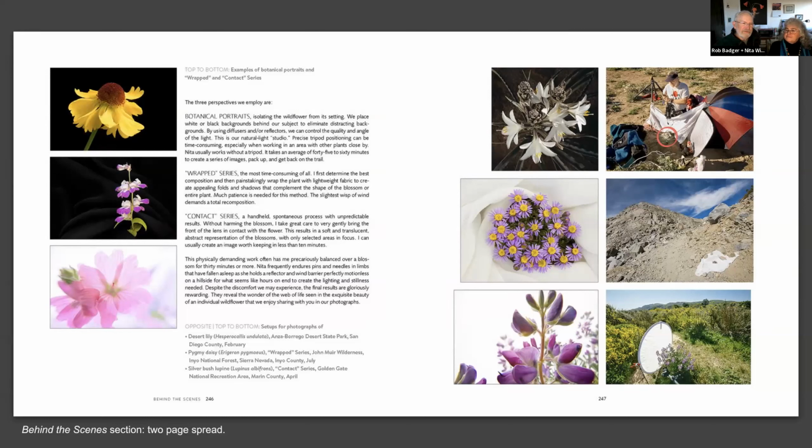So basically, there are three different ways that I've photographed floral portraits in the field, and we do everything in the field using natural light with the flowers safe and sound in the ground. And if there's a flower we want, but we can't photograph it without disturbing the surrounding landscape and plants, we won't do it. So on the left-hand page in the upper left-hand corner is what we call a botanical portrait. We isolate the flower from its setting in the background, putting black or white backgrounds behind the flower. And the purpose is to avoid any distractions and show the flower in the best light.